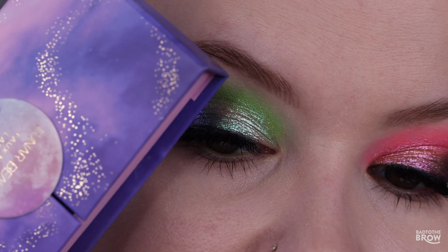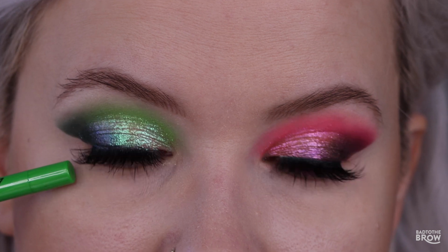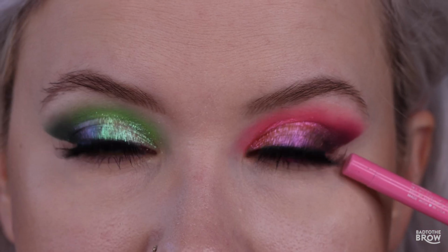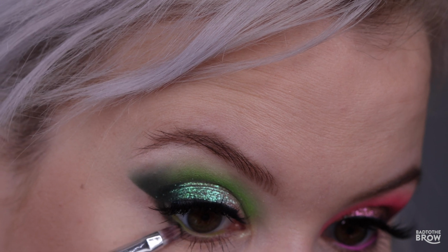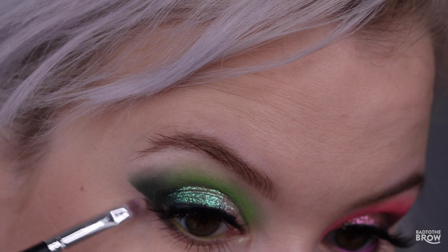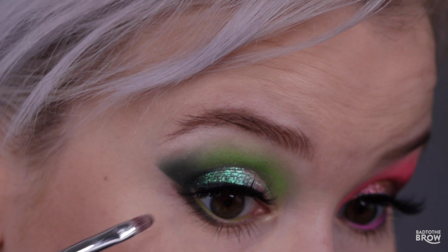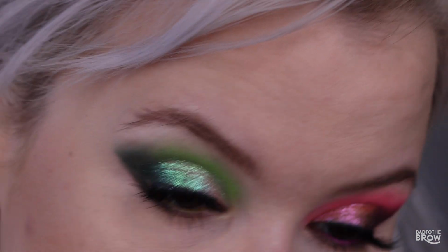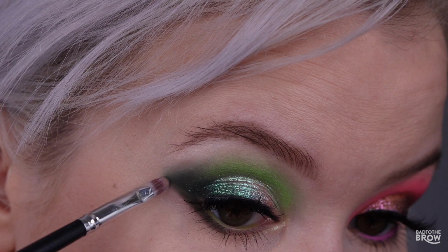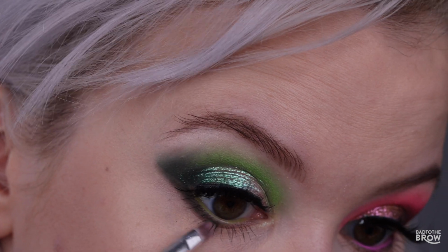I have on these Stella lashes from Lunar Beauty. LA Girl liner in Gotcha on this side, and then Insomniac from ColourPop on this side. Finishing off this side with Restless and dragging it underneath my lower lash line and then connecting it with the bottom of that wing, kind of getting rid of that sharp edge basically.